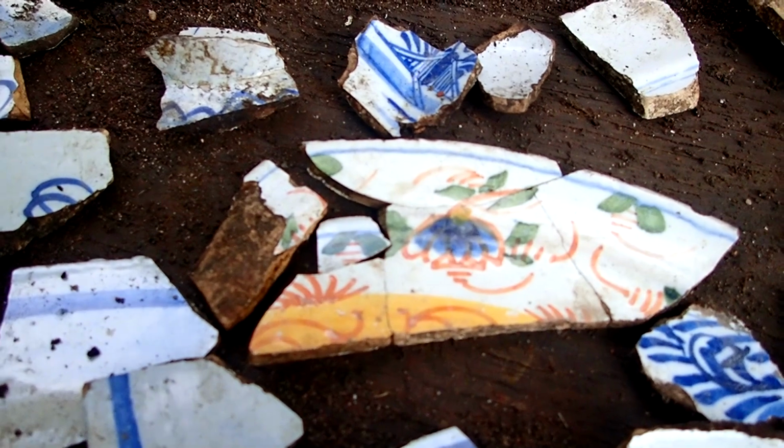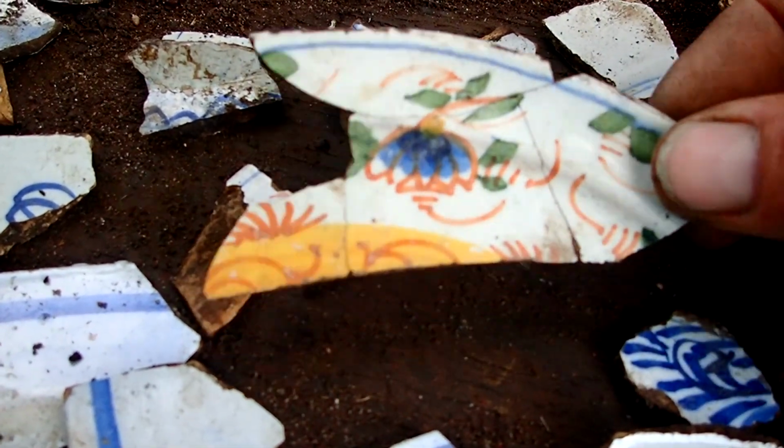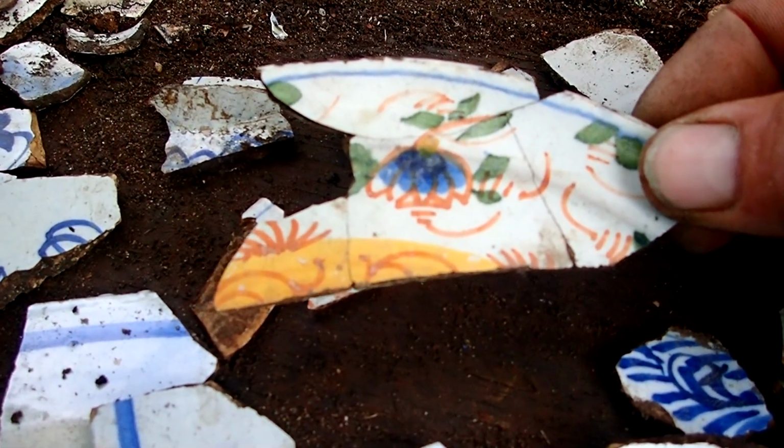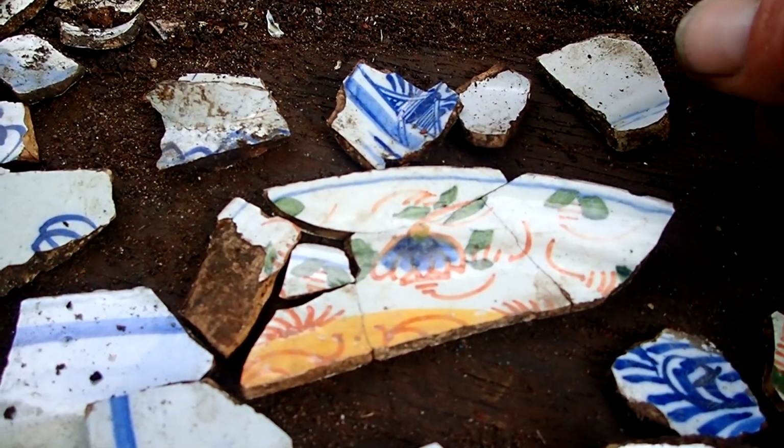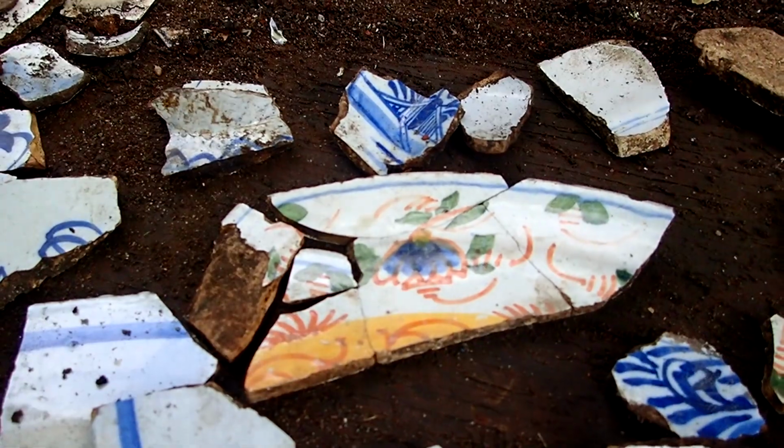Here I have glued some stuff together of a plate. Got two more pieces, but can't really get them to fit. So yeah, puzzling away. I'll keep you posted.